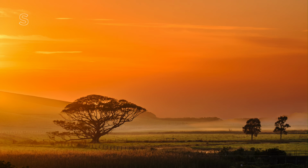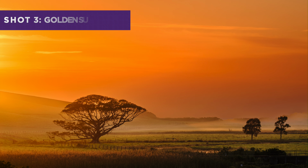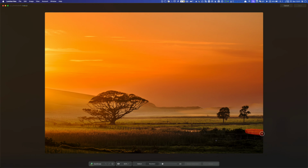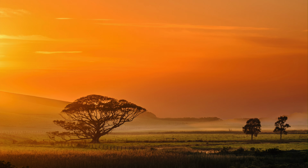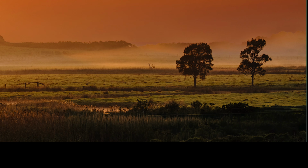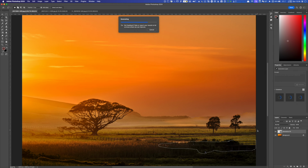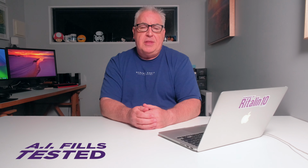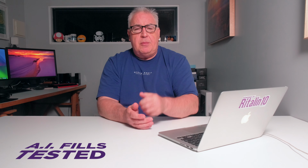For my third test, I decided to test a scenario that landscape photographers might actually use, removing evidence of human-made structures from an image. First up was Luminar Neo, and it took 25 seconds to produce a moderately successful patch job. It did appear to leave a line in just above the pond grasses, but everything else was great. Photoshop took 16 seconds and produced a far superior result. The fence lines and raised path were completely removed, and realistic-looking vegetation was added that didn't suffer from that clone-stamped repeat look. Definitely a win for Photoshop.